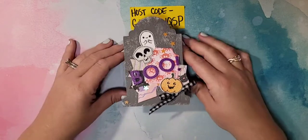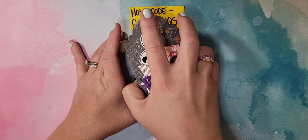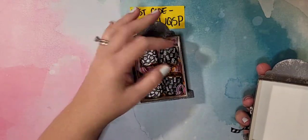All right, guys, this is what we're making. These are the Tombstone treat boxes. I'm going to show you how simple it is to make. And inside, if I can get the lid off, there's just some little candies inside. And we've wrapped them with some DSP to make them a little bit more fancy.